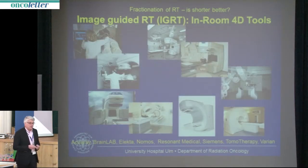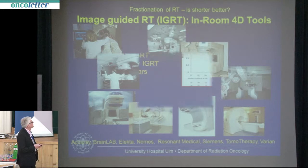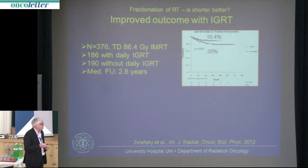Do we have to use it with IGRT, with image-guided radiotherapy? These are all different in-room 4D tools. Normally, we use cone beam CTs or gold markers or other fiducial markers. And we have, up to now, some evidence that it helps.